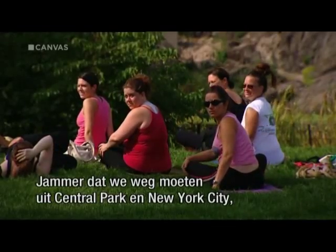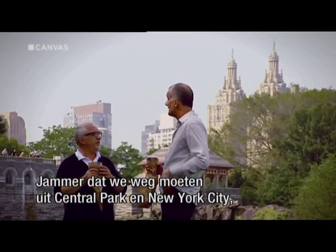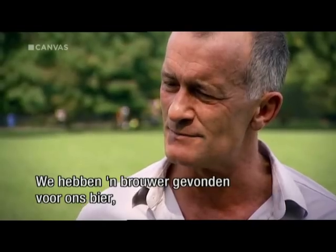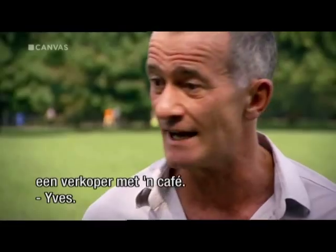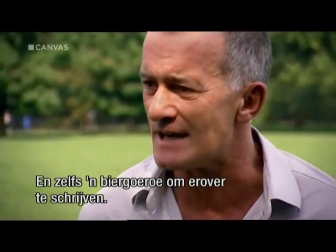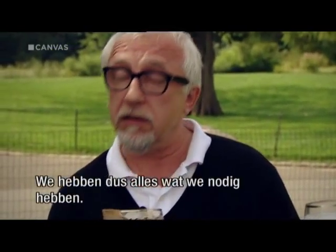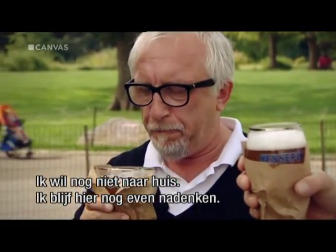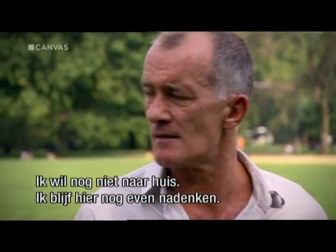It's a shame to leave Central Park in New York City, but I feel that we've done the job that we came here to do. For our own beer, we've now got someone to brew it. We've got someone to sell it in a cafe. Yes, we've even got a guru to write about it in the press. So we have everything we need. Job well done. I don't really want to go home. I think we need to stay here a bit longer and make up our mind.